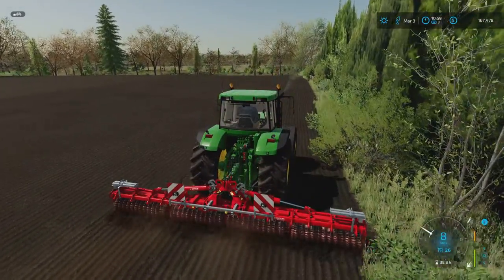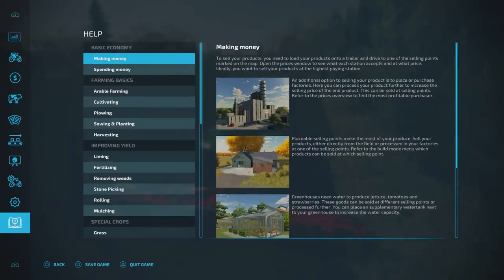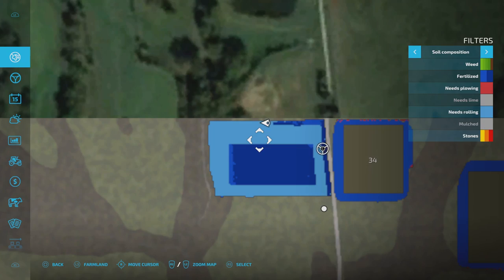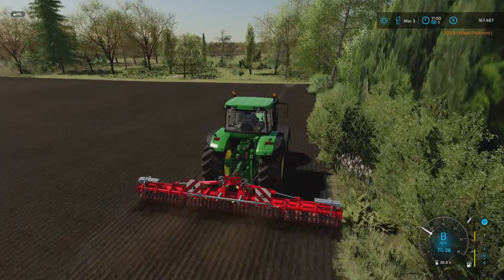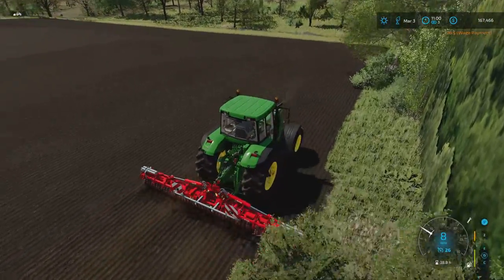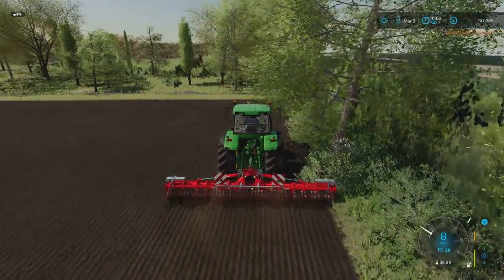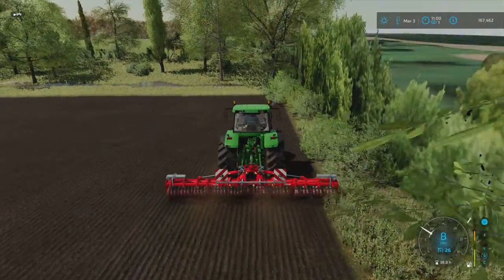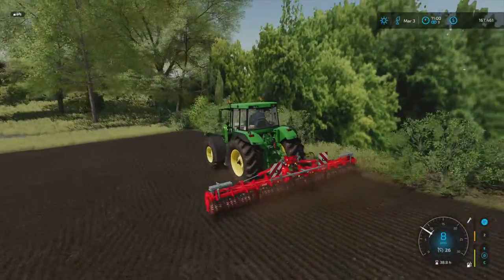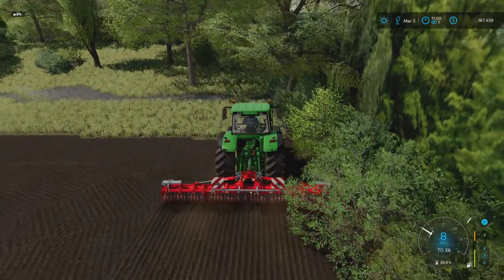Let's get everything seated nicely. What we should be seeing on our map is, there we go, rolling is now happening. I'll go on the outside first and then I'll gradually work my way in. It's nice to be able to use it again.